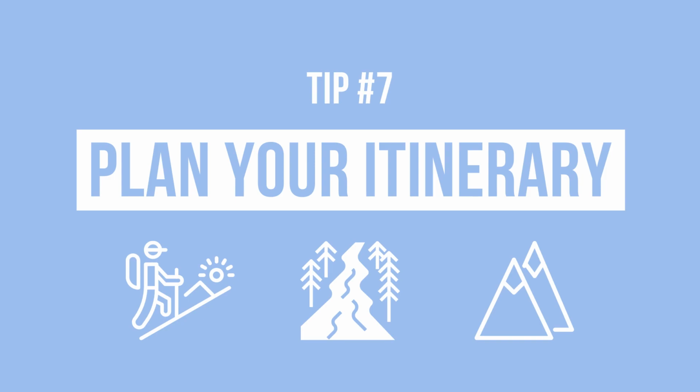So tip number 7 from us would be plan your itinerary. We found there were a few things which we didn't know that we could have the option to do, and would have liked to. We would have done a few things differently. So we're going to run through some of those.